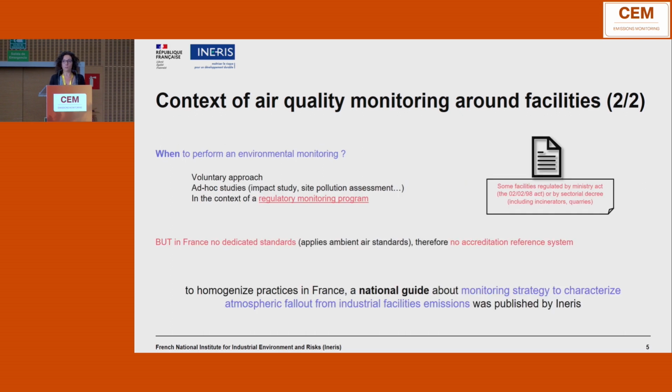An environmental monitoring is performed by voluntary approach or ad hoc studies or in the context of a regulatory monitoring program. Indeed, some facilities are regulated by ministerial acts and sectoral decrees. But in France, there are no dedicated standards. We apply ambient air standards. Therefore, there is no accreditation reference system. So, to homogenize practices in France, a national guide was published by INERIS.